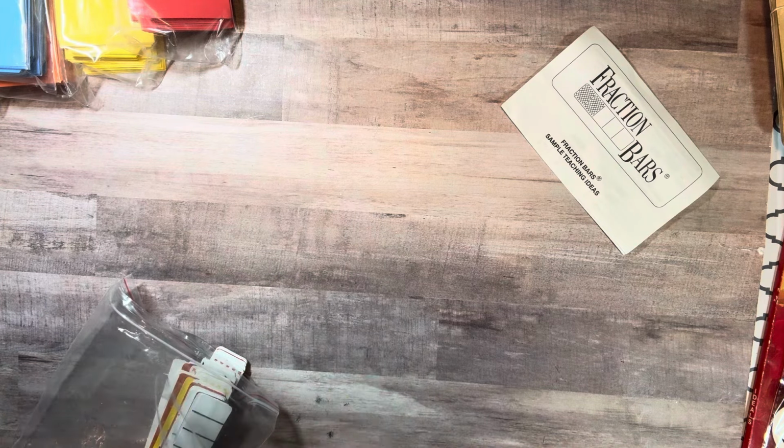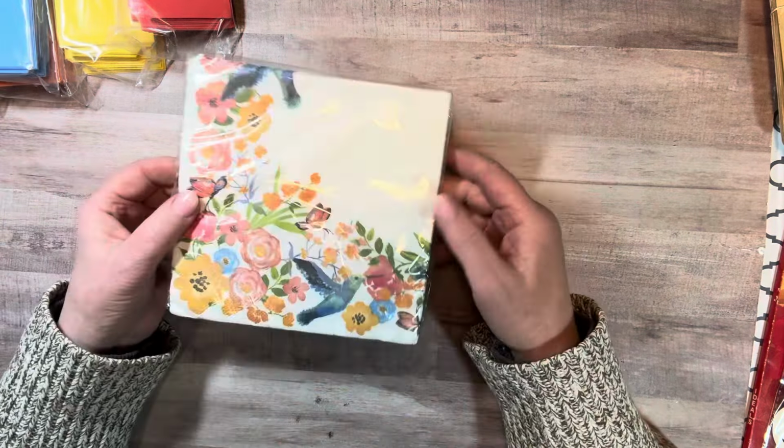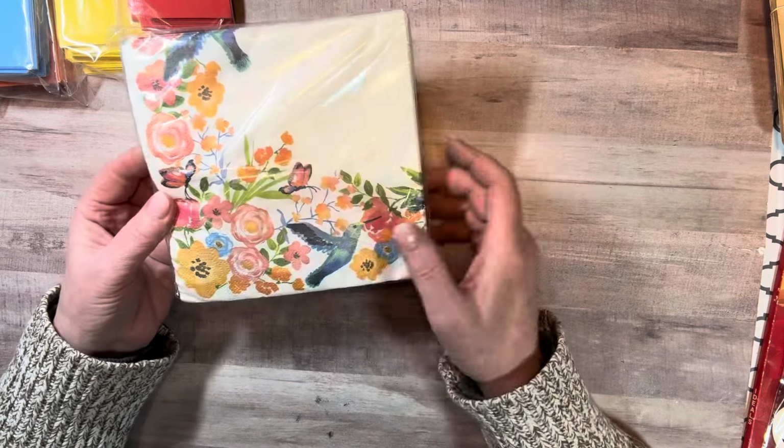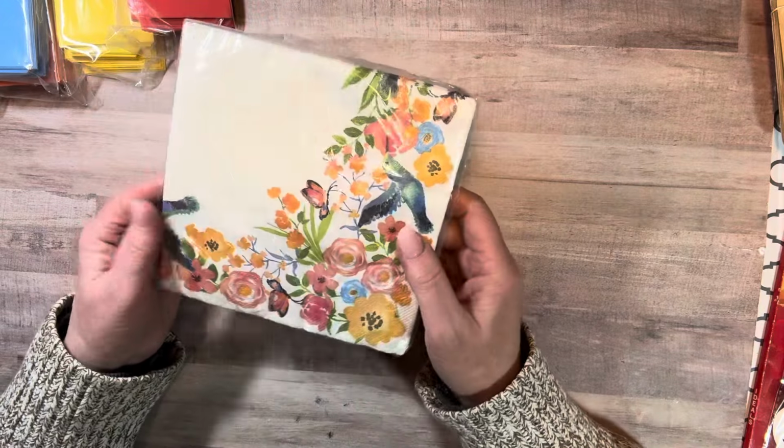Oh, well, that broke. All right, and then I picked up a pack of napkins, even though I don't use napkins very often, but I liked these bright colors and the birds, the hummingbirds. And it was $1.25.